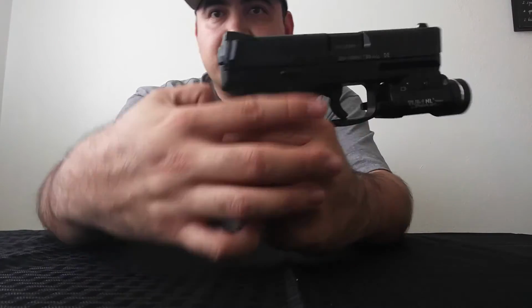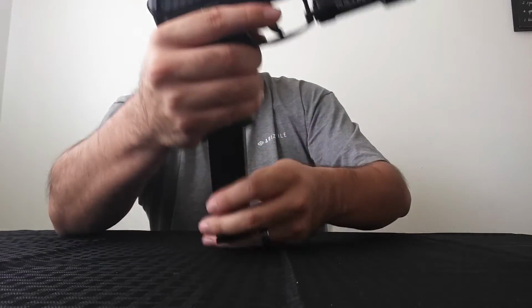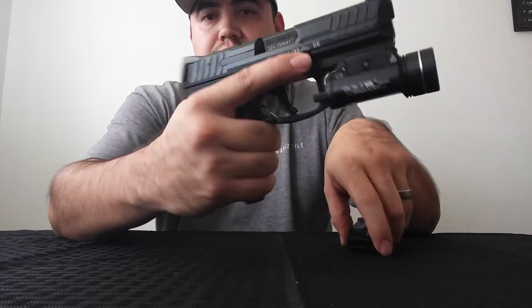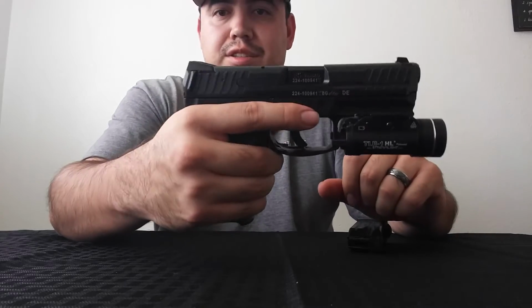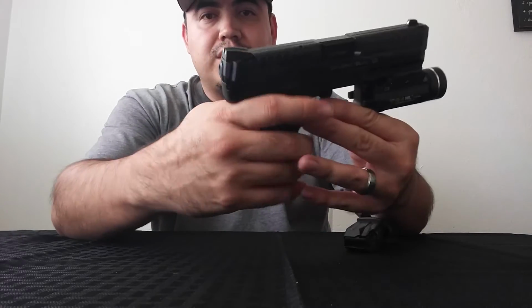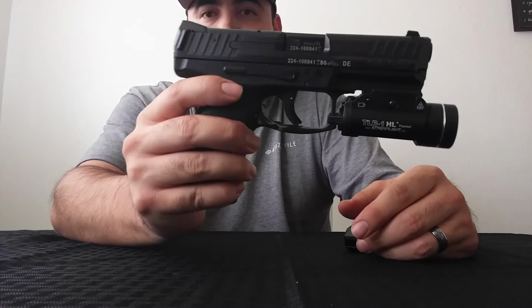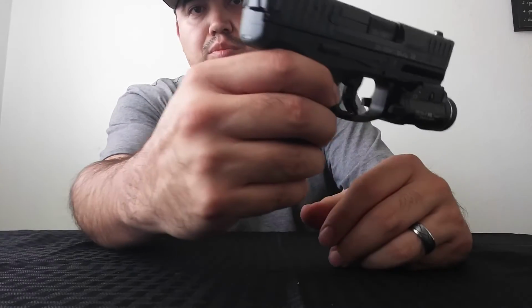Another big thing on this was they added these little charging flares on the back of the slide right here. So if you have a weaker grip, or an older individual whose grip's not as strong as it once was, that can assist in getting a better purchase on it and making it easier to slide back. And I don't think it detracts from the function of the gun at all. It's pretty smooth too, so if you're going to carry it, it's not really going to snag on anything because it's rounded and beveled right there.